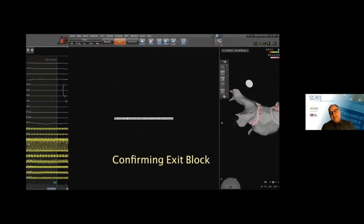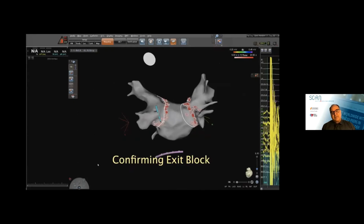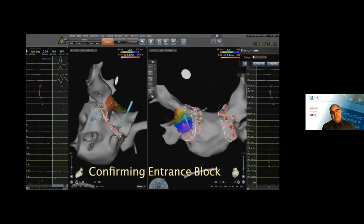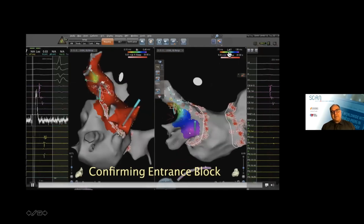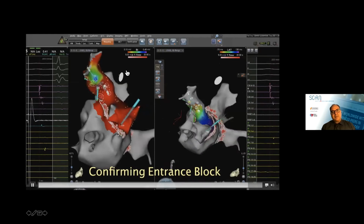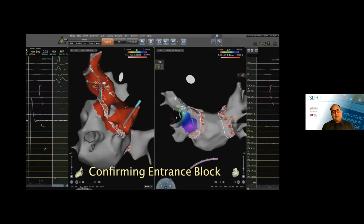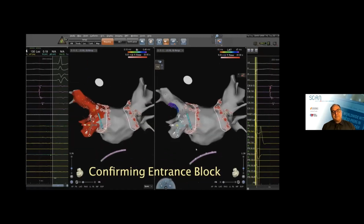So once the veins are isolated, we pace inside the vein with the ablation catheter, make sure there is an exit block, and then I switch to the Pentaray, again confirming both exit and entrance block. I apologize for the map. The map on the right is actually the left LAT, but the one on the left side is the bipolar voltage. And as you can see, that vein is completely isolated.